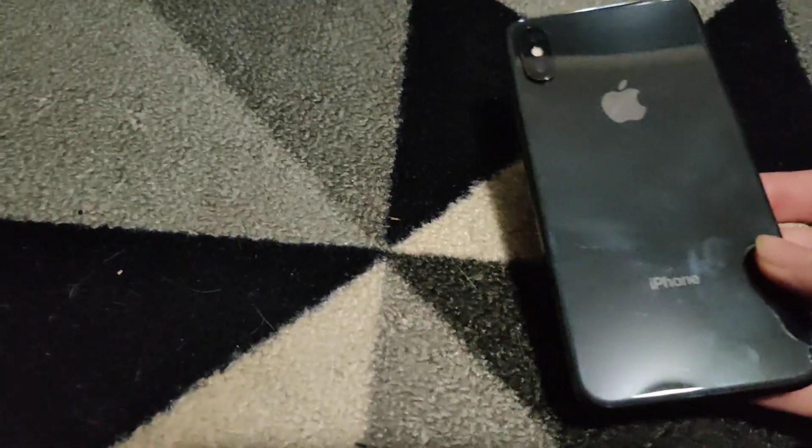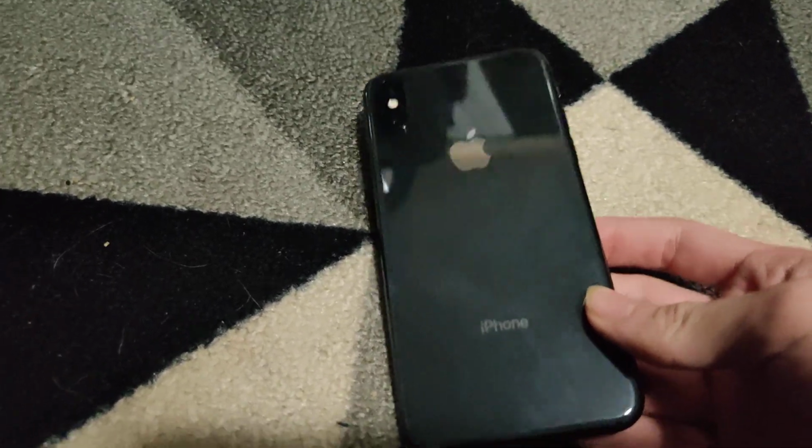Now this next thing might make you go crazy, but you gotta wait. You gotta save it for the next thing because I'll show it. Oh yeah, that's an iPhone 10. My best friend also gave me this. The story with this phone is really weird.